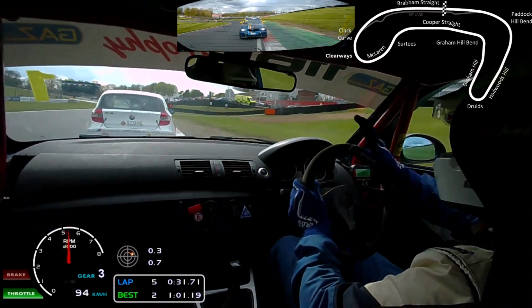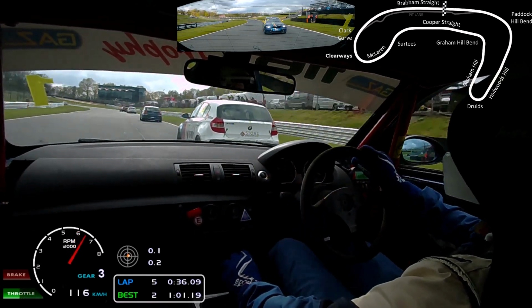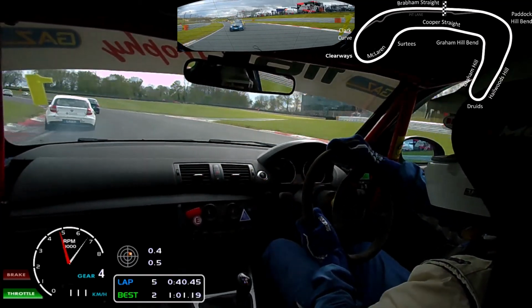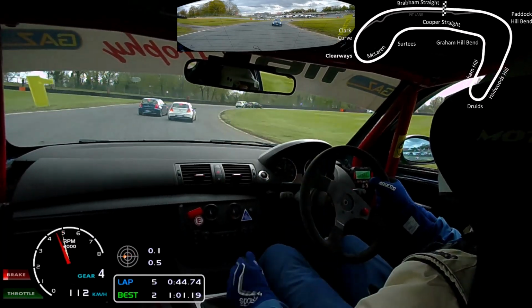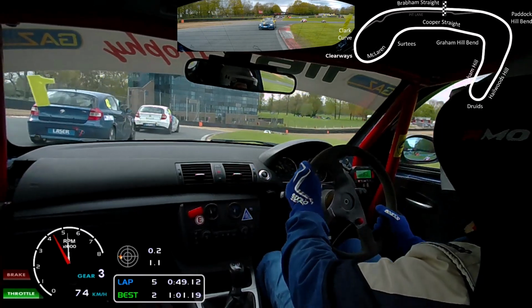Matt just flings it into corners, I don't know how he does it. I was talking to somebody who sat in the passenger seat with him, another driver, Jamie, and he said, I watched Matt drive, I can't drive like that, I don't know how you do it. He seems to be able to totally wring the neck of the car.